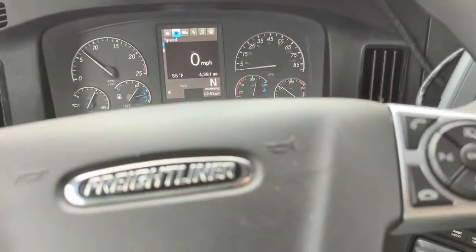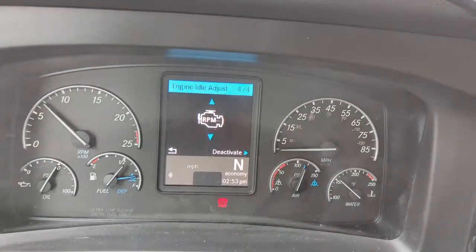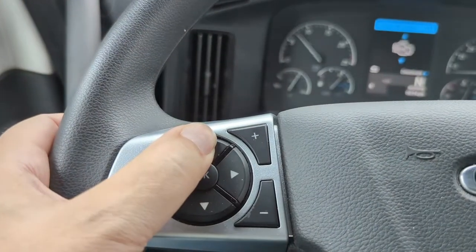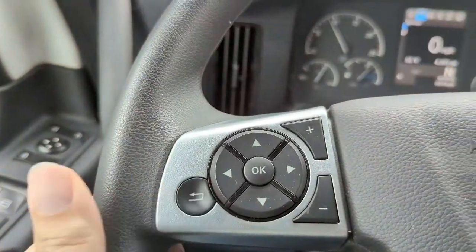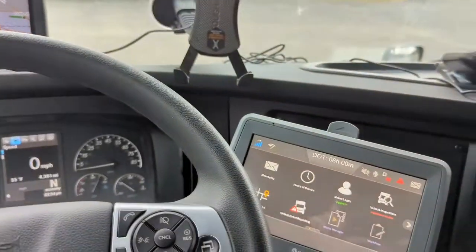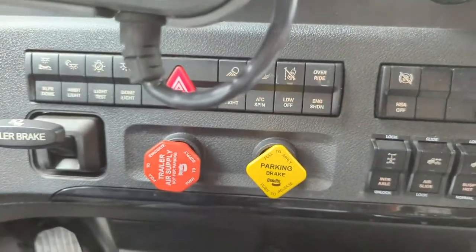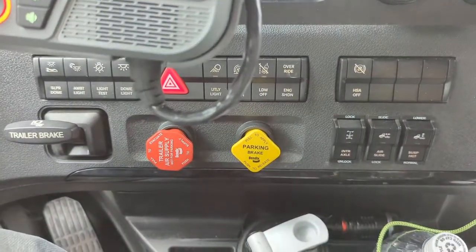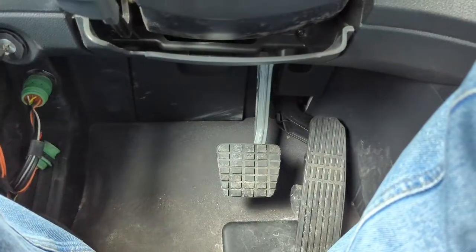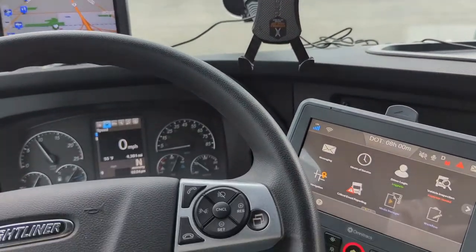Now when you do that, you're going to have to go back through again, and you are going to have to re-engage shutdown override. Okay? Come back out. You're back to your regular screen. The truck should remain running. Okay? The only reason I re-engaged it is because I am currently not hooked to a trailer, and I don't want to really roll. And you cannot re-engage the override if your foot is on the parking brake, or on the pedal brake, your service brake. So there we go.